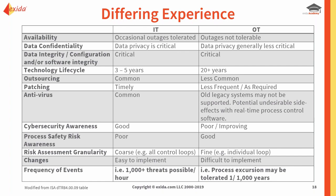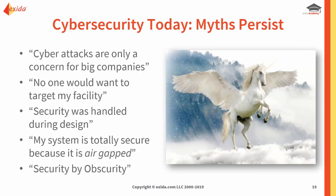And when you start talking about cybersecurity, it's not as common now, but in the past, it's always been these myths where people are like, oh no, cyber attacks are only a concern for these big companies, or no one really wants to target my facility. I don't do anything. And you hear things like, oh, security was handled during the design process. And so you hear all these different things. I'm sure most of us have even said these different items, but they're completely myths.